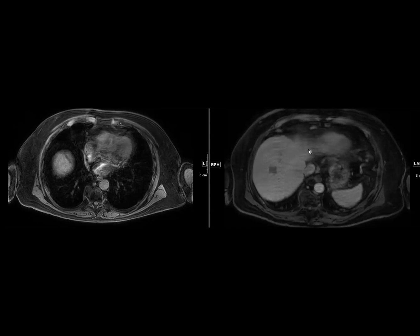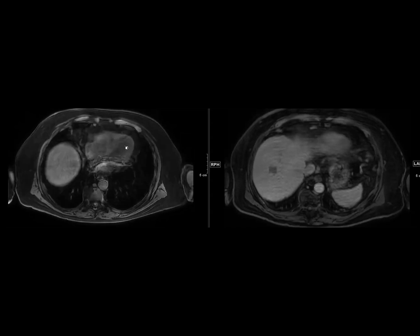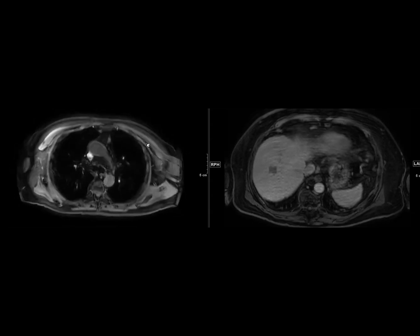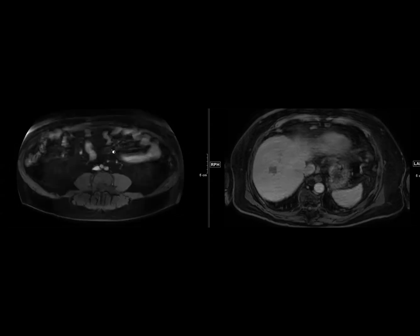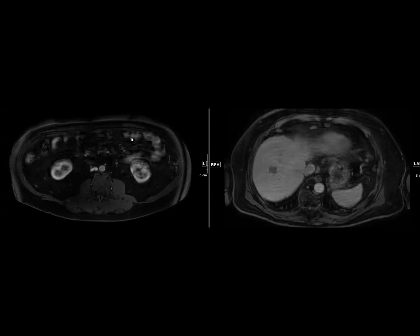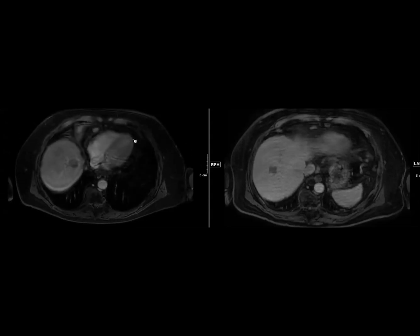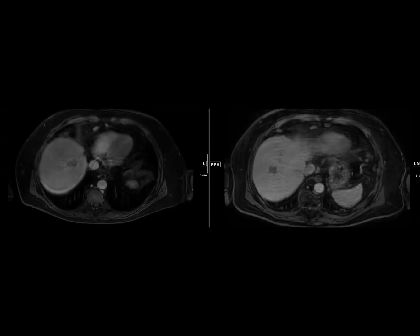So the patient had a biopsy. One of these lesions was biopsied and it was confirmed to be HCC. And then of course, COVID surges. So again, the patient's care was delayed, and they came back in January, just about 6 months after the August scan. And notice that in these 6 months, these 5 HCCs really didn't change much in terms of size.